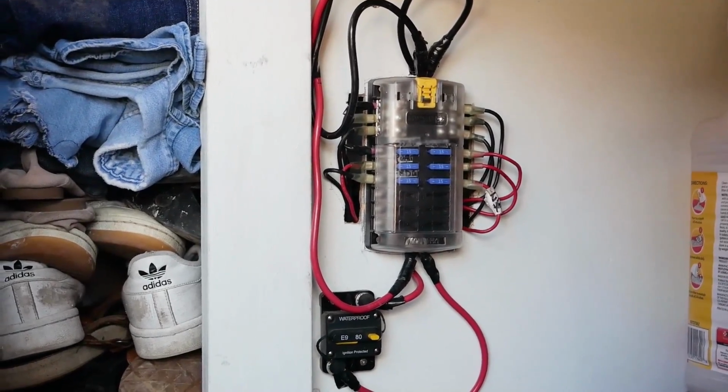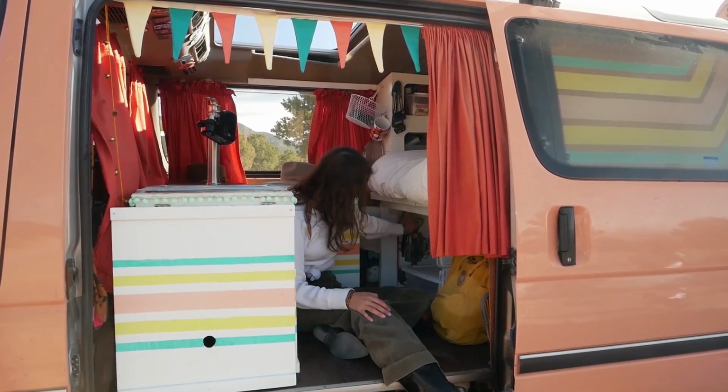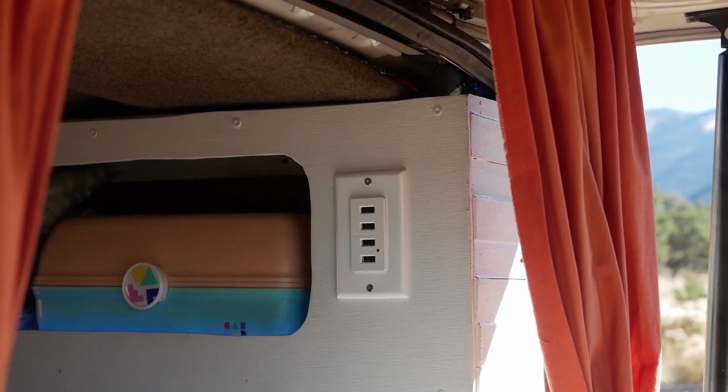The fuse box, so all the wires run in from the sides right here to the fuse box, and then I have it running up here to the inverter and back here to the 3-prong and the USB.